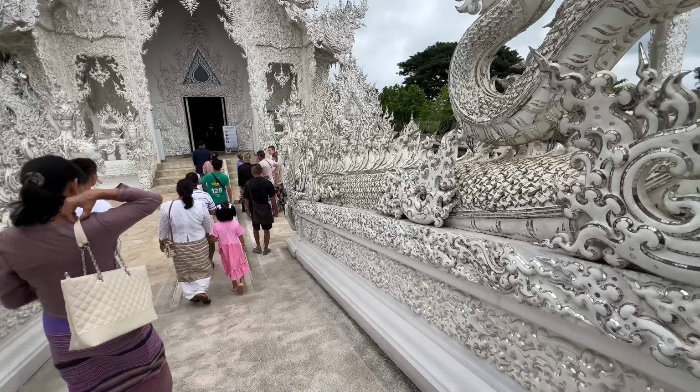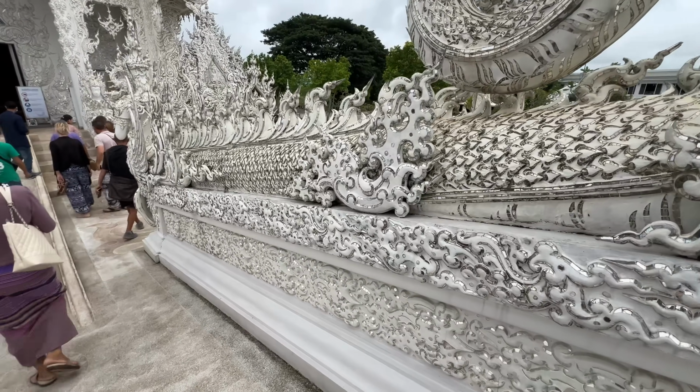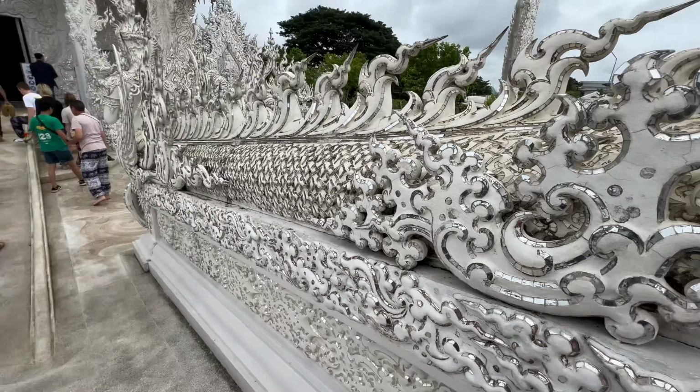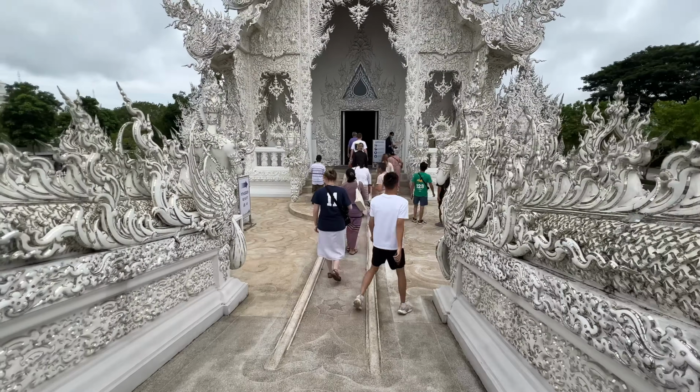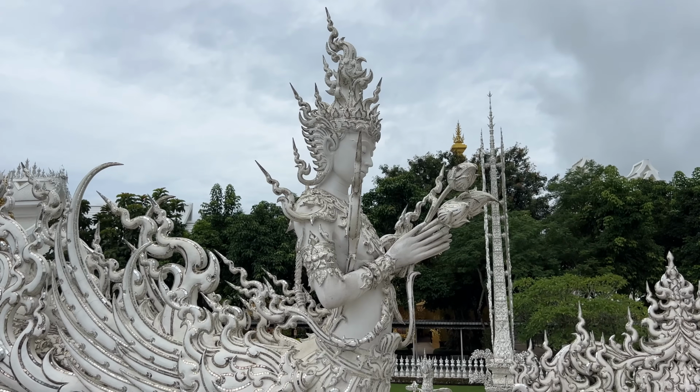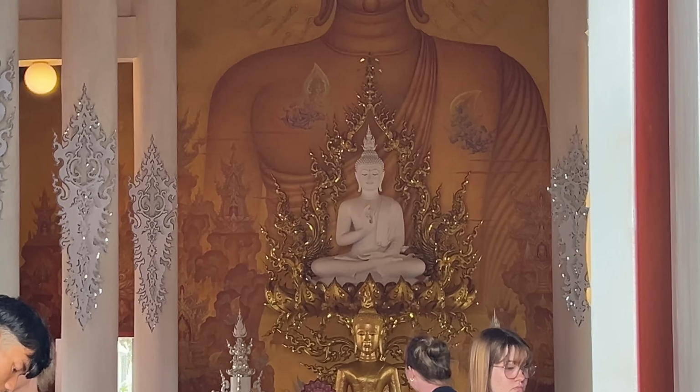The temple construction is mostly cement. The reason it shines and looks like porcelain is because there's little pieces of mirror all over it. On a sunny day, this thing literally glimmers. However, today is not a sunny day. It is overcast, it is threatening rain, but we're still going to be able to get through this without getting completely poured on, I hope.